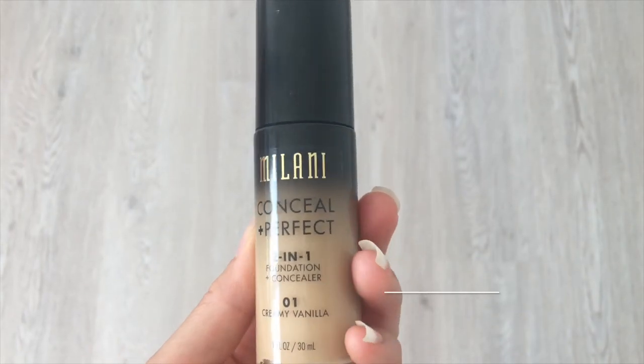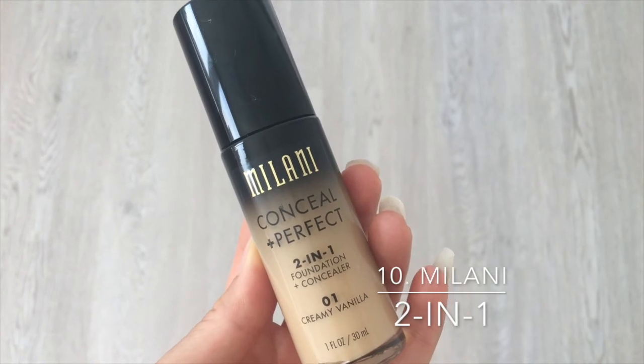And the last one is the Milani Conceal and Perfect 2-in-1 Foundation and Concealer. So this is marketed as a foundation and concealer in one, and I don't like full coverage foundations. I just love full coverage concealers. So I bought this especially to use as a concealer. And as a concealer, this is huge. This is 30 milliliters. It's 1 fluid ounce. And this one is full coverage.